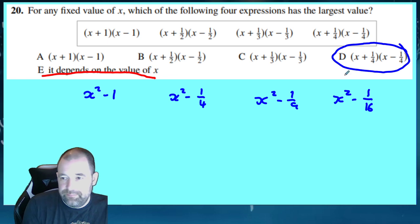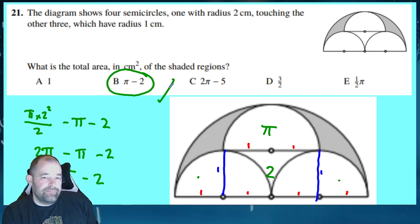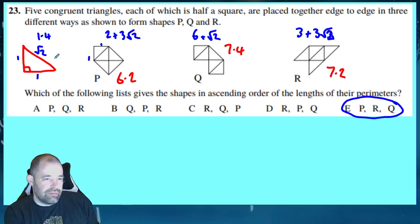Yeah, 20 is D. Now if you get any of the next 5 wrong, you lose 2 marks. So 21 is B. 22 is C. That feels quite easy actually for a hard question. 23 is alright. What have I done wrong?